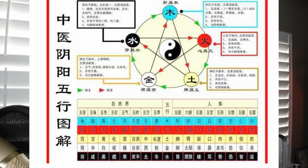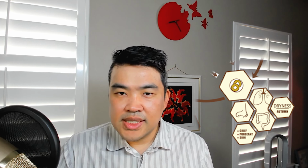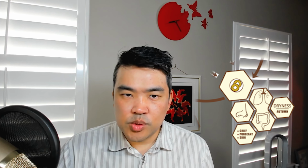I need to give a little background on how the fire element is associated with our internal organs. This theory is still being practiced today by medical professionals in China, so I'm not making this up. First, we have fire, which is associated with our heart, eyes, and skin. Fire ignites earth, which represents our abs, our stomach, our intestines. Earth gives birth to metal, which represents our respiratory system. Metal generates water, which symbolizes our kidneys and bladder.